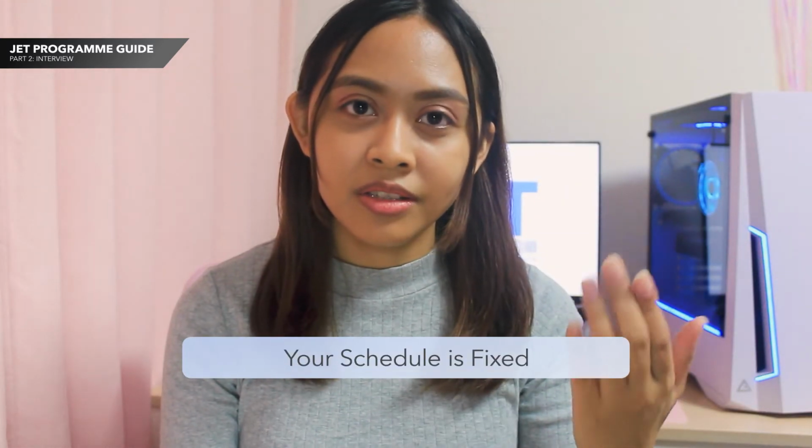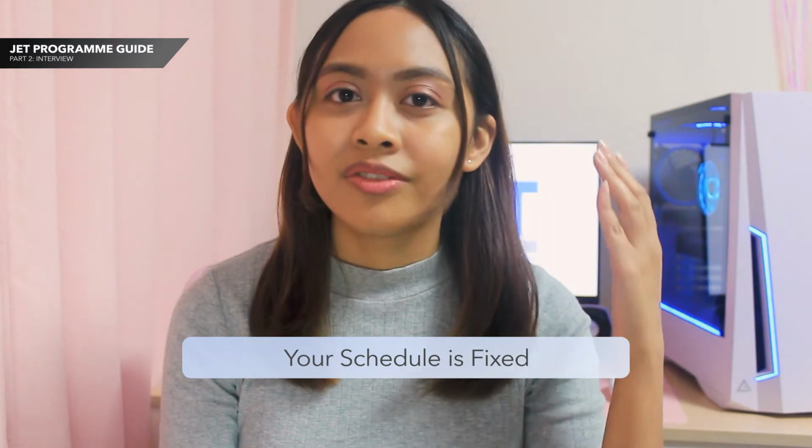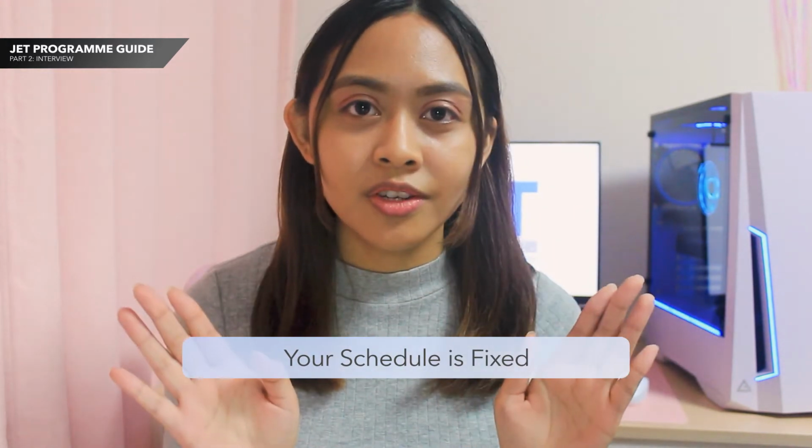Tips for this part. When you get the email and get the schedule, that's it. There's no changing it. And I think even if you give other reasons that you might not be able to come to that interview, they might not consider it. They will just tell you that you have to come on this day or not.